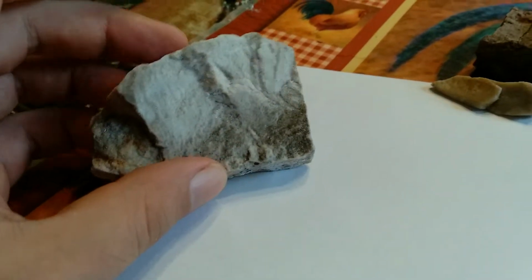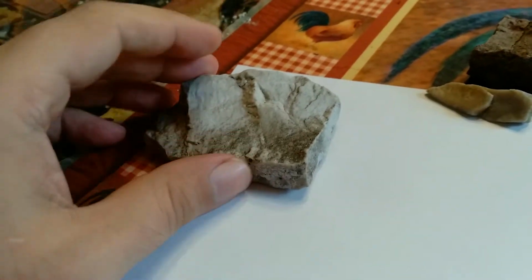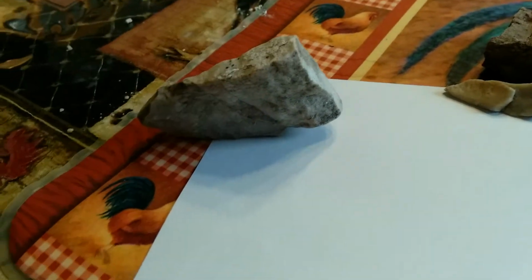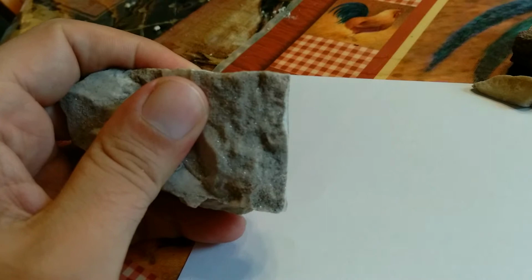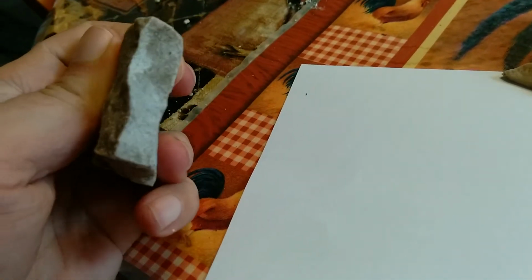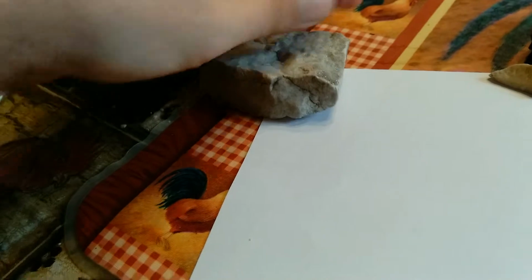I dabble in amateur geology a little bit here. I have a couple rocks here from West Virginia. Here you have quartzite. This is what Seneca Rocks is made out of. It's like a marbleized sandstone. It's actually hardened so much, under heat, that it remelts and becomes like this glass, really. And it's so hard that it doesn't erode very much.